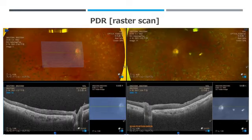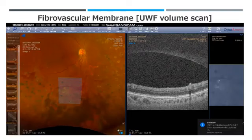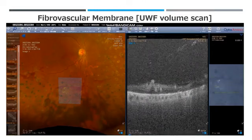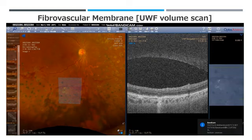This is a patient with proliferative diabetic retinopathy. In the right eye, a fibrovascular membrane is present in the lower retina, and a raster scan was performed. In the raster scan at the fibrovascular membrane, PVD is observed in the posterior part. However, in the peripheral retina, PVD is not present. This kind of information is important when you perform vitrectomy for this eye.